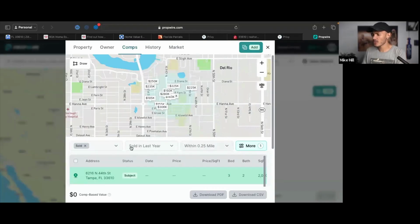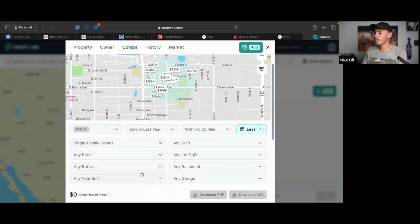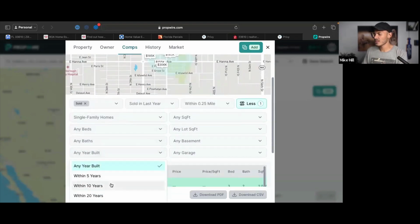So next, we're going to go to Propwire. This is a property. It's popped up. And right up top here, we want to look at comps, okay? So we're here at comps, and then we want to just change these filters. So ideally, 0.25 miles first. Sold in the last year is fine. And then I want this year built to be within the last 10 years, okay?